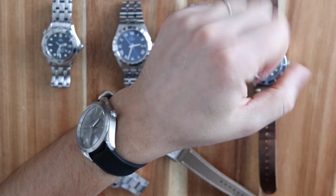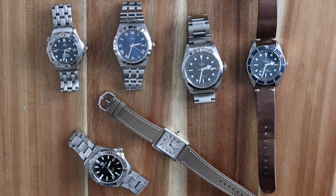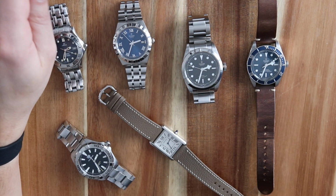For 2023, I'm planning to trim my collection and to sell some watches that I don't wear. I'm hoping to get one watch in 2023 that I really can't get out of my head. But for that, I have to free some space. I have to sell some watches that I don't wear. Here are the watches that I have in my collection right now.